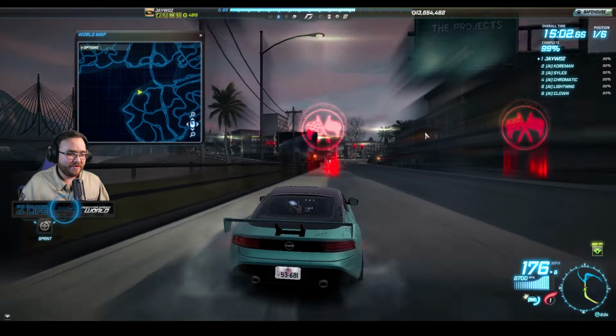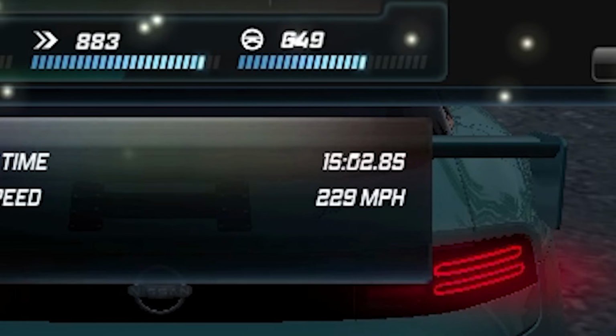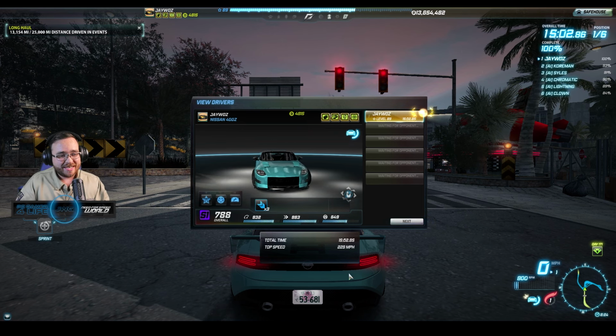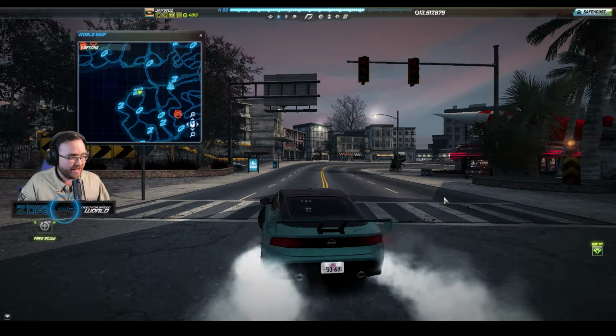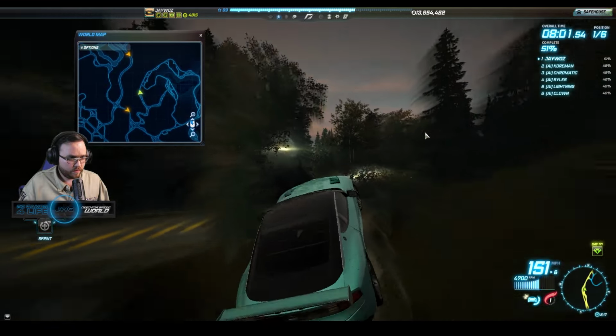Oh, alright. So it's not nearly as fast as the Belied, but it's still pretty quick. We get that done with 15 minutes and 2 seconds. That's a really good time, all things considered. And without nitrous, we managed to hit 229 miles an hour. There was a couple instances during the race where, as you can see here, I hit a jump, and it almost cost me the race. So this car does not like jumping.